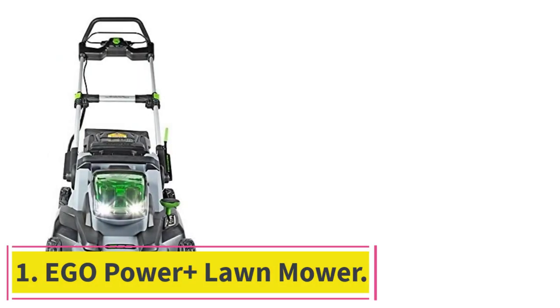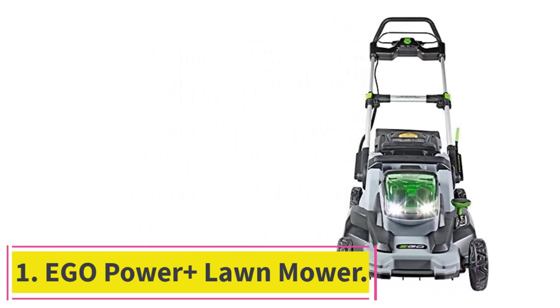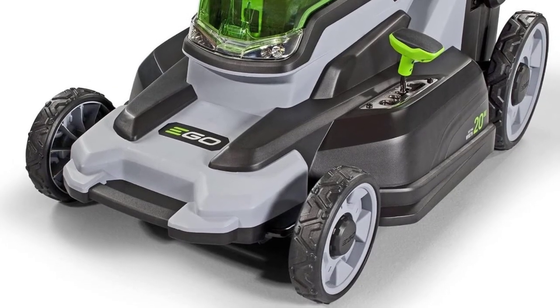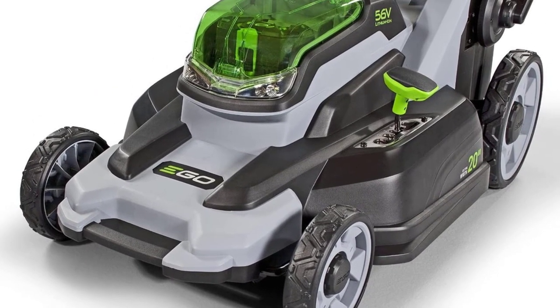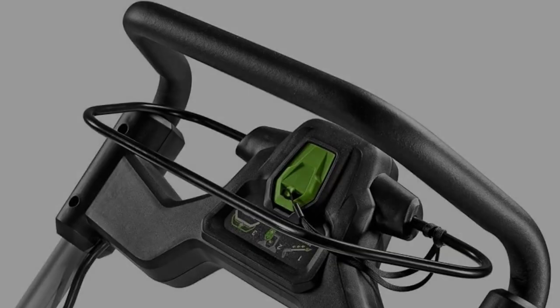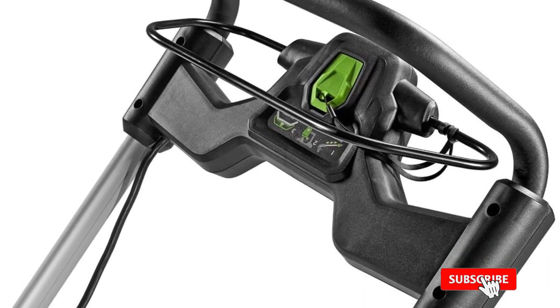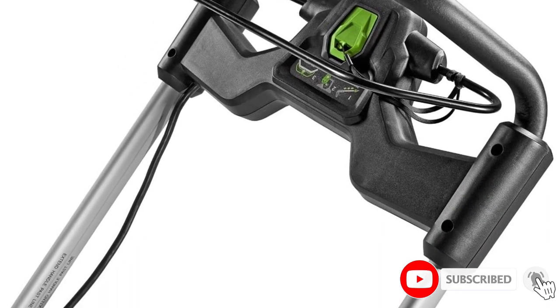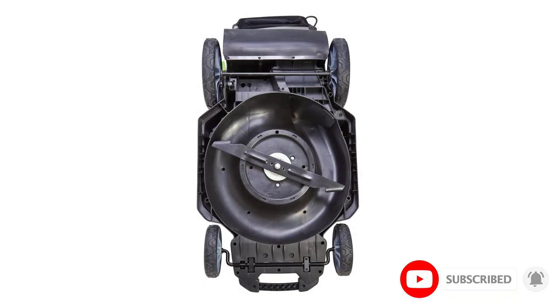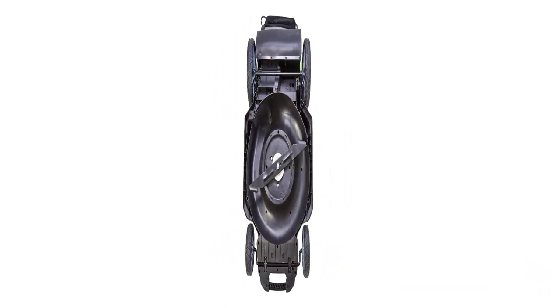Starting at number 1. EGO Power Plus Lawn Mower. EGO Power Plus offers some of the most premium lawn mower options out there. And we are here with the only battery-powered lawn mower present in this article from EGO Power Plus. This EGO Power Plus lawn mower comes with an included battery kit for easily using it without needing to plug into a wall socket. It comes with a 56-volt lithium-ion battery that can be easily charged.